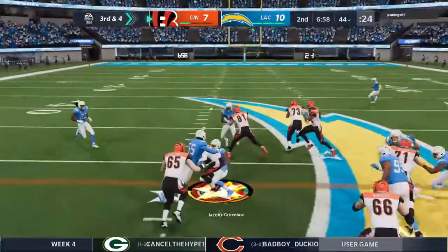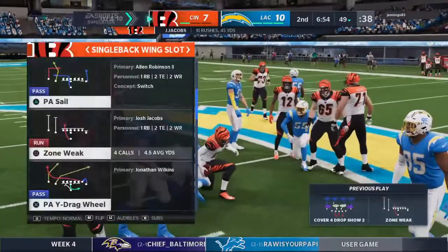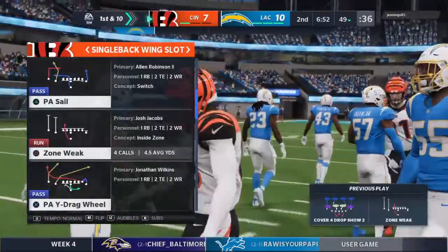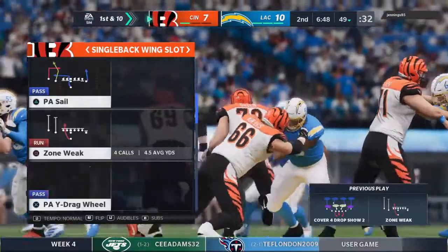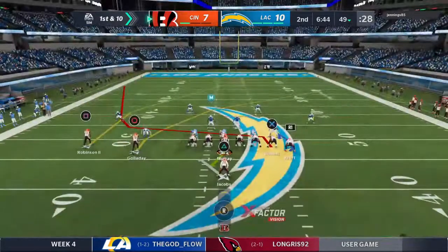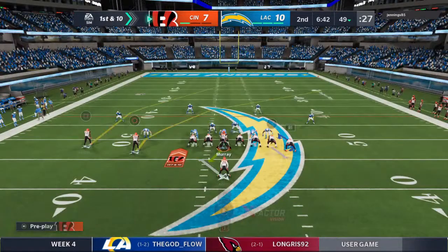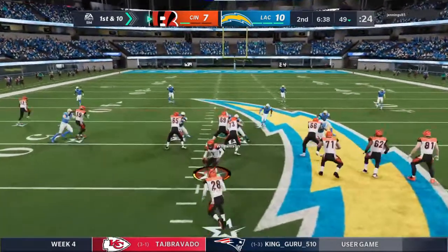On 3rd down, here comes Jacobs. And he will have the first down as he's brought down up near midfield. They get 5 out of that one, and it moves the chains. On 3rd down, that's a good job of situational football and understanding where the first down marker was and getting there. 2 first downs have him up near midfield now on 1st and 10.